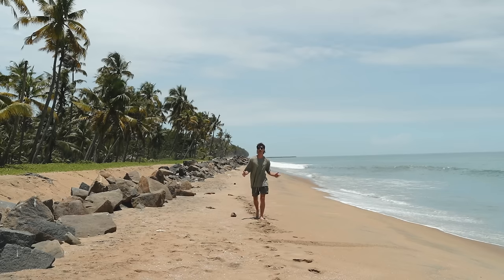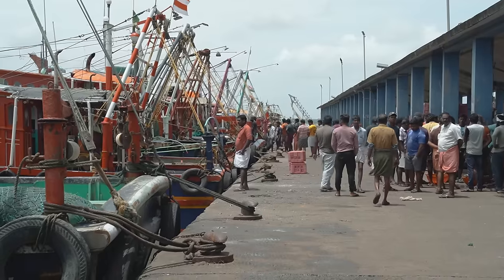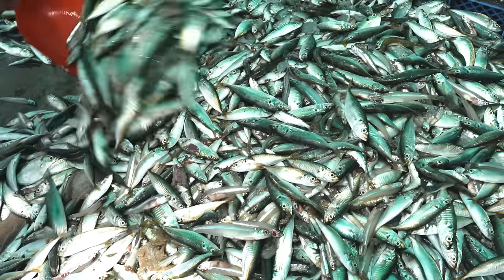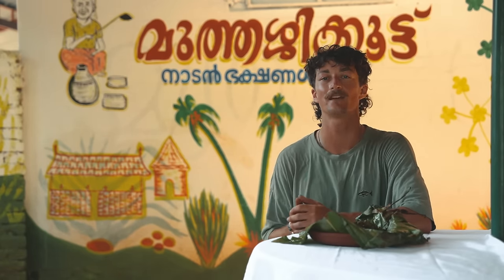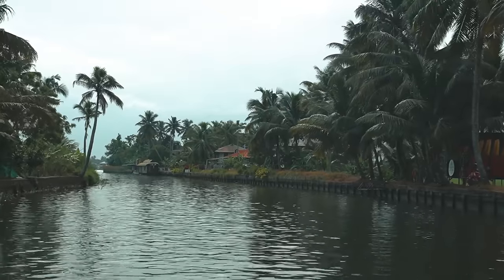Kerala also has a coastline that stretches 590 kilometers. So it's no surprise they're the leading producer and consumer of fish in India. There is one fish here that people are particularly fond of, the Karimeen fish. This is a freshwater fish found in the backwaters of Alappi, and it's a must-try if you visit, as it's the only place you'll find it in the world.